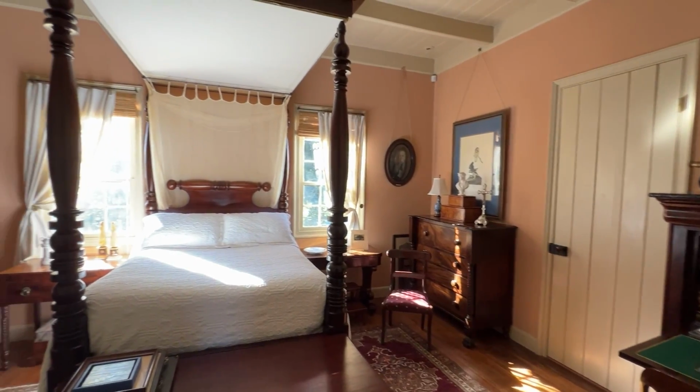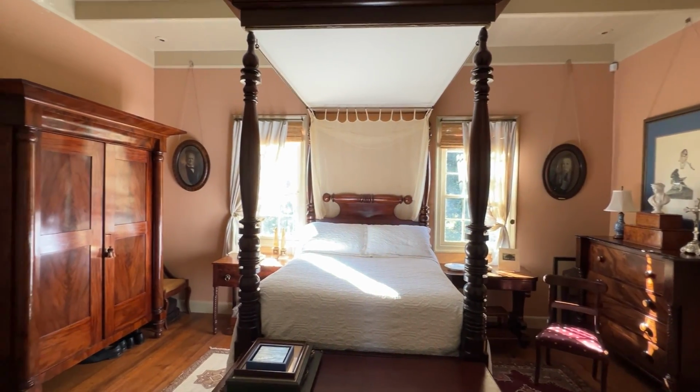This is the back bedroom, and I brought you back here to show you a modern integration. Now, I never show you modern integrations in these historic homes because typically modern integrations are so jarring, they look so out of place that I would rather you just ignore them and not even see that they're there. This is the exception to the rule.